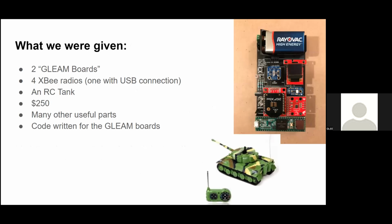We were given some hardware. We were given 2 Gleam boards. One was constructed by the class and was given to us, and the other was just all the parts for it and the design, so if we wanted to make another one, we could. There were 3 extra XB radios, 4 including the one on the Gleam board that was given to us, an RC tank that could serve as a chassis for our rover, $250, many other useful parts, and the code written for the Gleam boards and that network of communication.